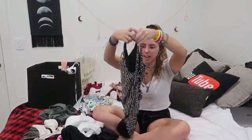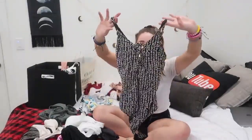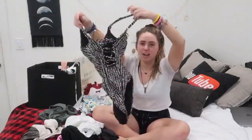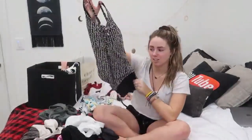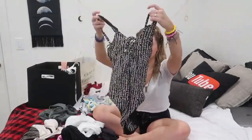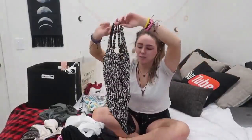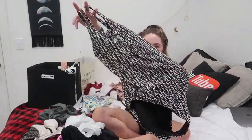Lastly, this one is from Target. I think this is actually my sister's, but I have it, so it ties in the front, which connects to the ties in the back. This one is super cute. It's really flattering, and it also is not too much full coverage. Still shows a little bit, but it's like a good in-between, so I really like this swimsuit. I like to wear this to the beach a lot and to the lake because it stays on really nice, and I love that pattern.